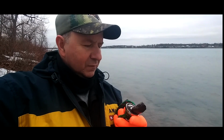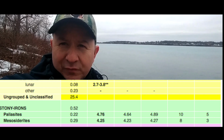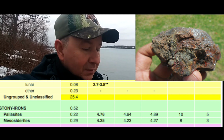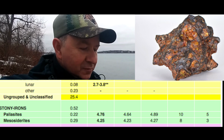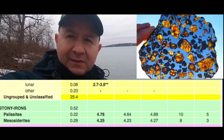And if it's a stone meteorite, if it falls in the realm of anything above 4 to 4.5 on the SG test, it could be a meteorite, which is highly unlikely, or in the pallasite range. But I don't see anything that looks like a pallasite on this stone. I don't see anything sticking out. I don't see any protrusions of any olivine crystals or anything like that.